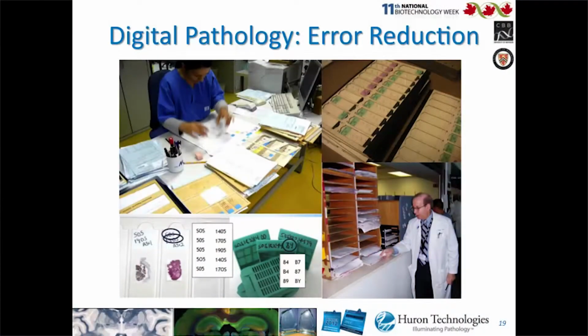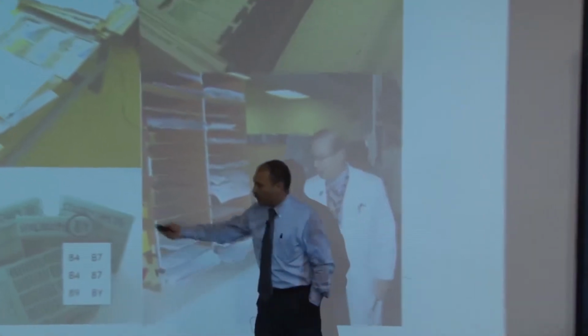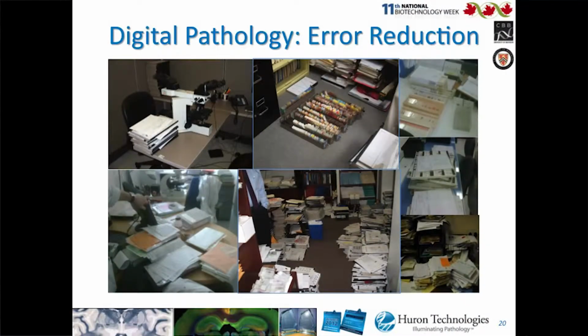Not enough pathologists. A pathologist's work starts with the lab, where you get the slides and you put them into those folders, eventually to go to the pathologist. But they're still doing it with very manual tracking methods. And you can see the errors. You cannot really tell what's what here because of the manual transcriptions. At the back end of pathology, that's what happens.